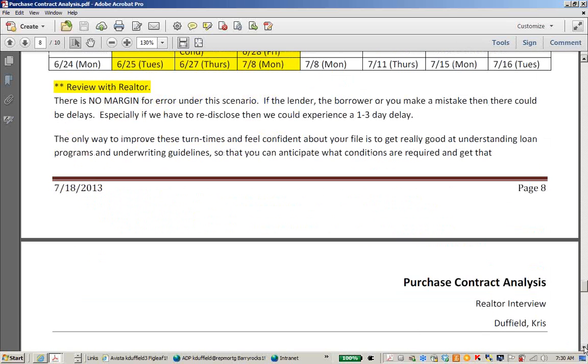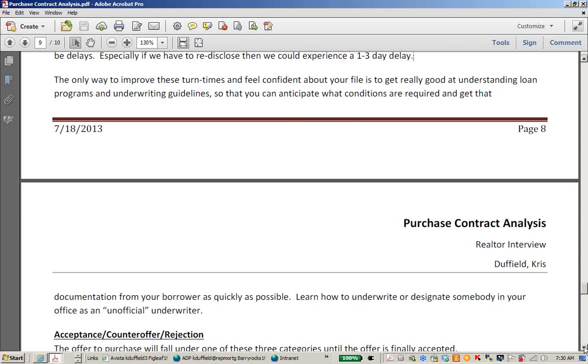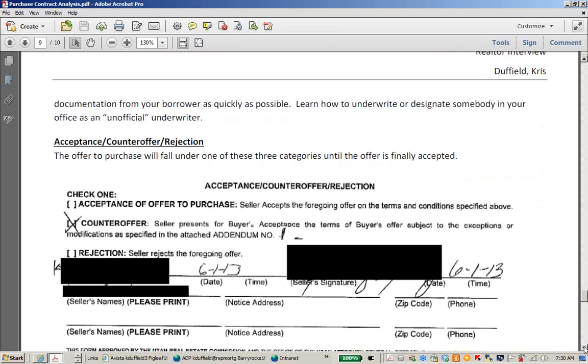Really, the only way I know to improve these turn times is to just get really good and confident understanding the loan programs and the underwriting guidelines, so that you can anticipate what conditions are going to be required. Basically, you're underwriting the loan as you process it. And that's how I grew up in the business. I grew up as a processor and then eventually moved into underwriting. And I grew up basically underwriting the file as I processed it, so that when I sent the loan in, we had very few conditions. And it takes reading, it takes taking notes and organizing your information.